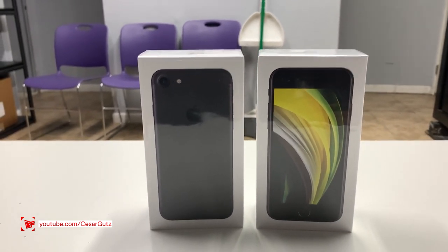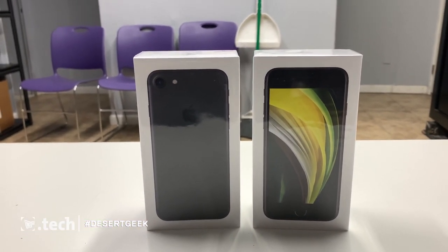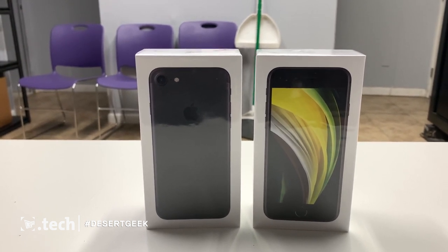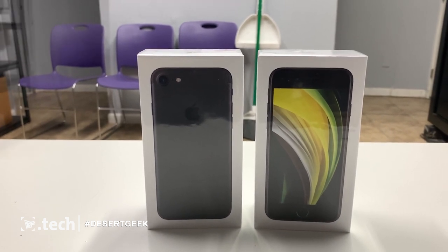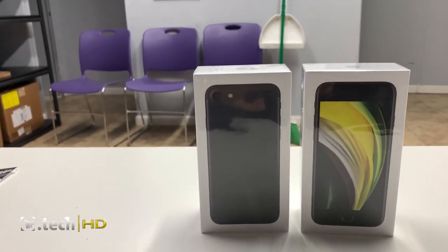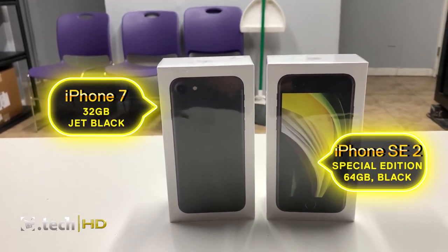I know that's a crazy world out there, but other than that, let's go ahead and talk about these two smartphones, especially from Apple, since I know everybody's been looking into the information and hopefully get one of these phones when they go to Metro by T-Mobile. So as you can see on my left, this is the iPhone 7, the original iPhone 7 that comes in jet black, and to my right is my iPhone SE 2.